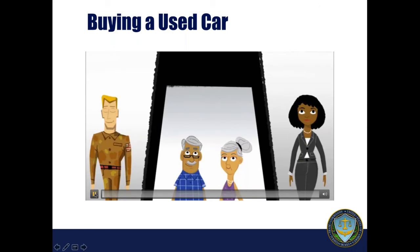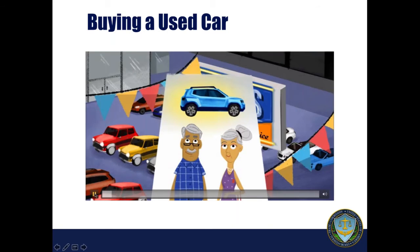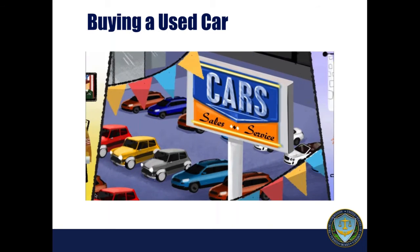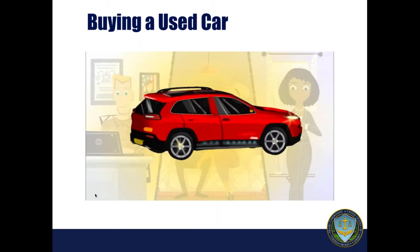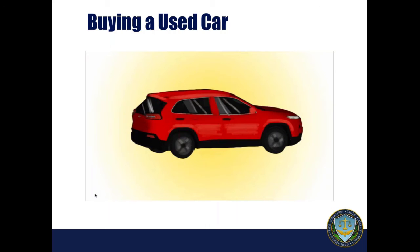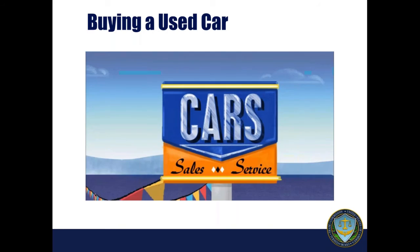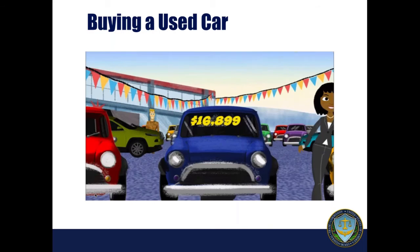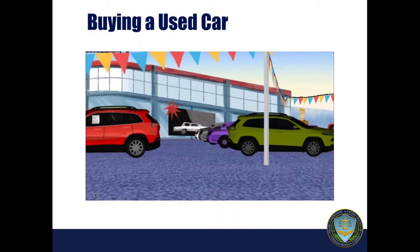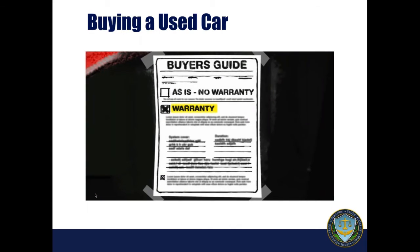You need a car. Where do you start? Actually, the best place to start researching used cars is online, so you know exactly what you want and what you can afford. The more you know going in, the better you'll feel driving out. At the dealers, there are a few other things to know. Dealers have to put a buyer's guide on every used car. The buyer's guide will tell you if a car has a warranty or is being sold as is. But that's not all you need to know.